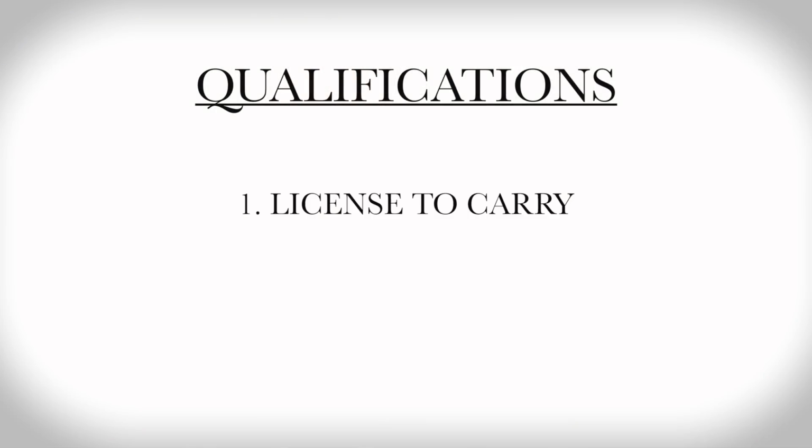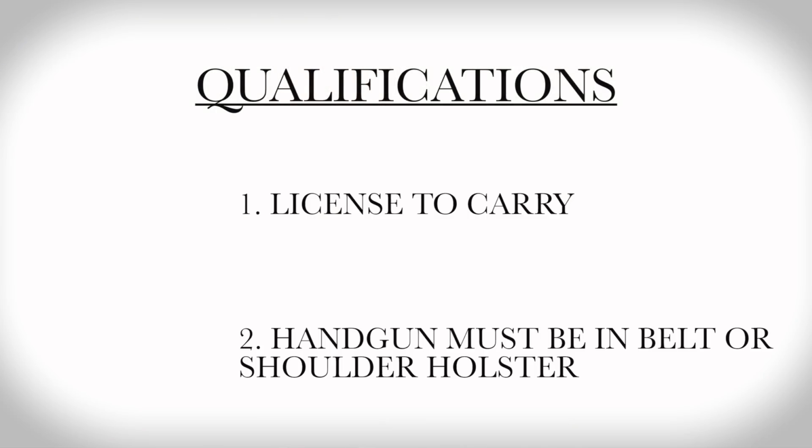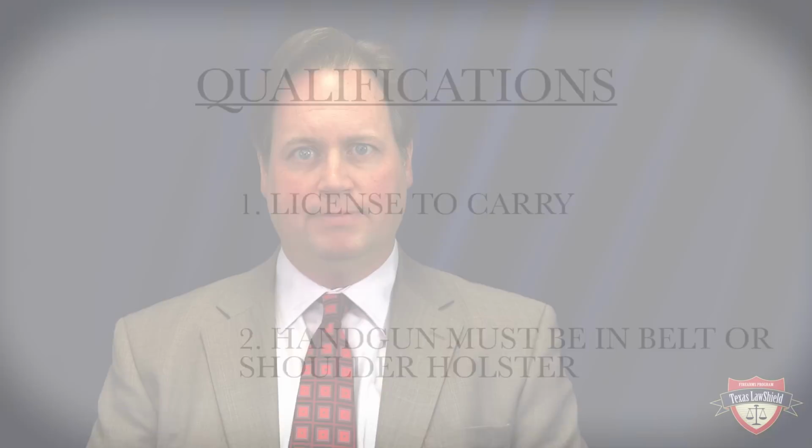On January 1st, 2016, the state of Texas allowed citizens to carry handguns in a visible manner for the first time in over 140 years. Now, there are a few qualifications in order to do this. Number one, the individual must have a Texas license to carry, and number two, any handgun that is wholly or partially visible must be carried in a belt or shoulder holster.